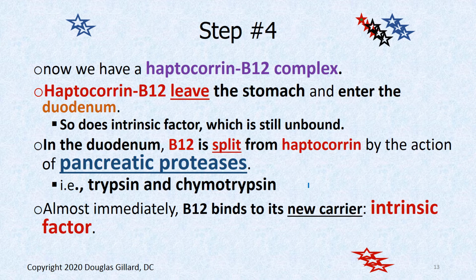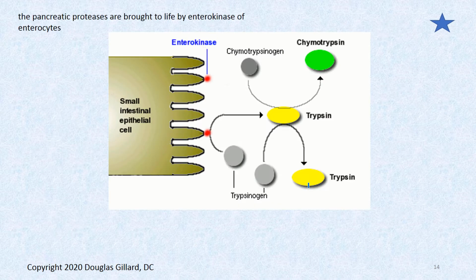Okay, let's see. So once we're in the duodenum, we have the pancreatic proteases floating around, specifically trypsin and chymotrypsin. Right? Those are the main pancreatic proteases secreted from the pancreas. And those guys, they attack the haptocorrin and rip it off. And once again, vitamin B12 is naked and afraid, but not to fear, because there's a new partner for vitamin B12, and it's its main partner. It binds immediately to intrinsic factor. Intrinsic factor and B12 then hold hands and go all the way down to the distal ileum.